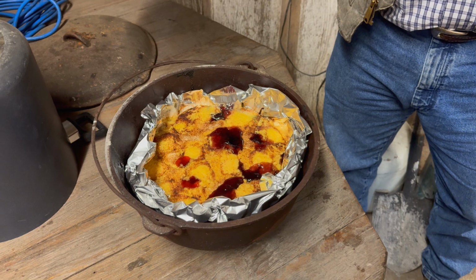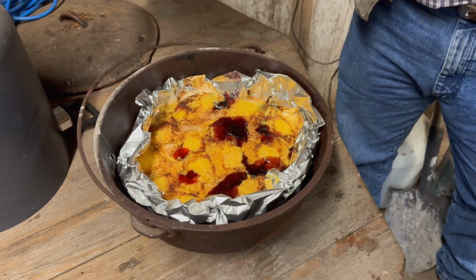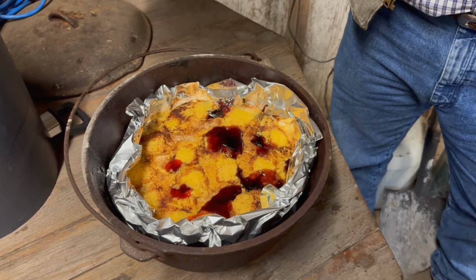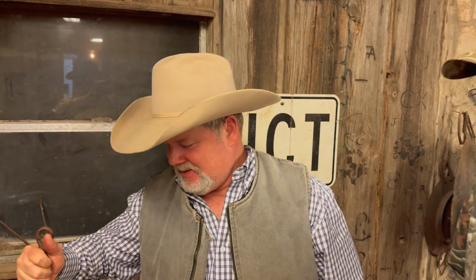Oh, look at that cherry coming up on top. I sure wish you guys could smell what we smell. I'm telling you, we need smell-o-vision. And if you have a little Blue Bell, it goes perfectly with this dish. But anyway, we're fixing to dive in and enjoy it.